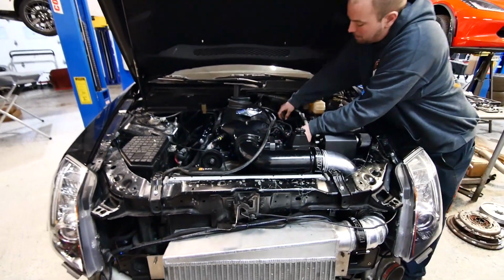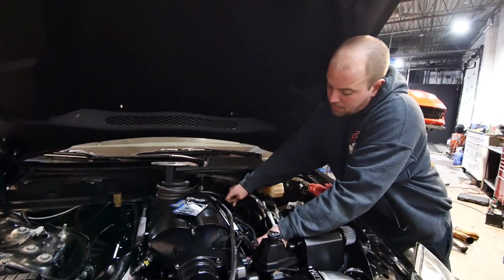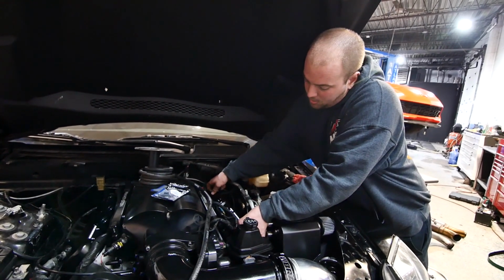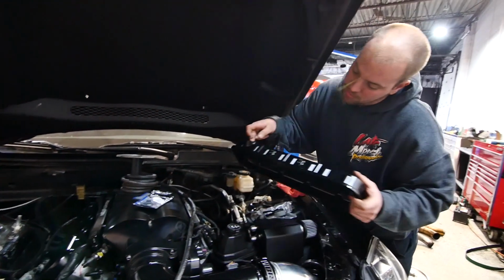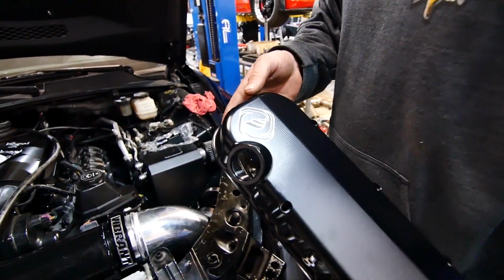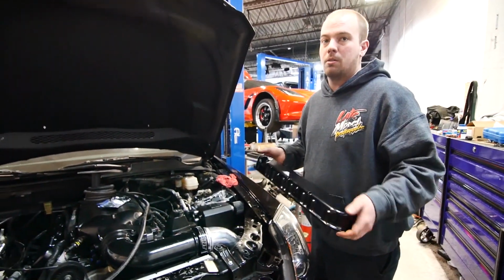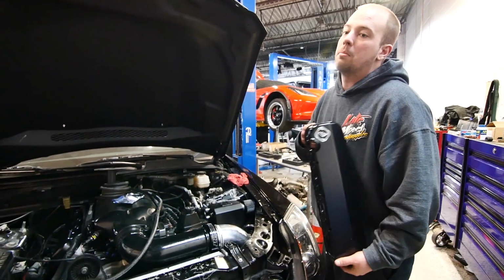Pretty badass, taking off those cast aluminum valve covers and putting on these billet ones. Those are nice. Yeah, they're really nice, by Frank's. When you buy F-Series heads, you can only use their valve covers, so you either get the cast aluminum ones or you get billet.